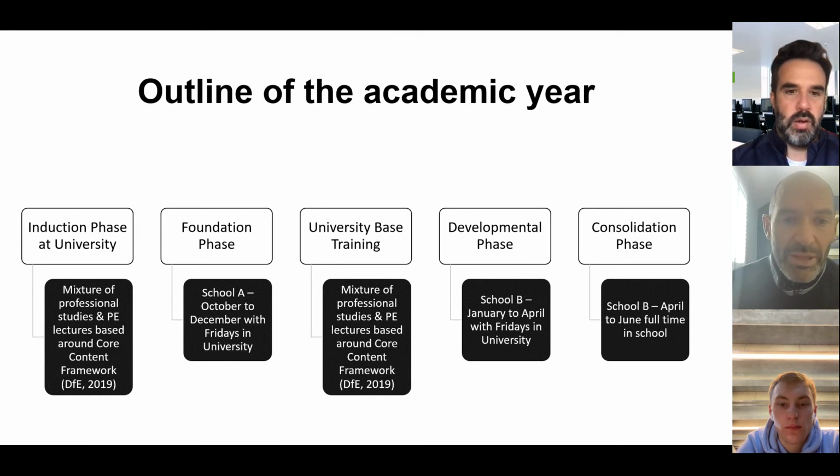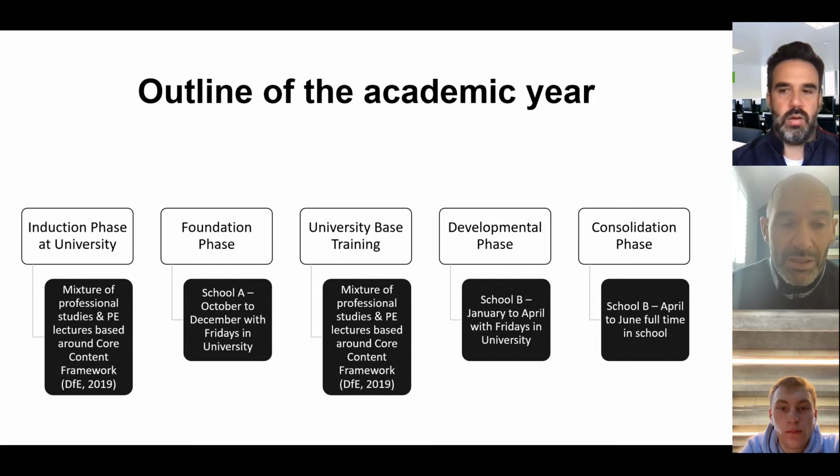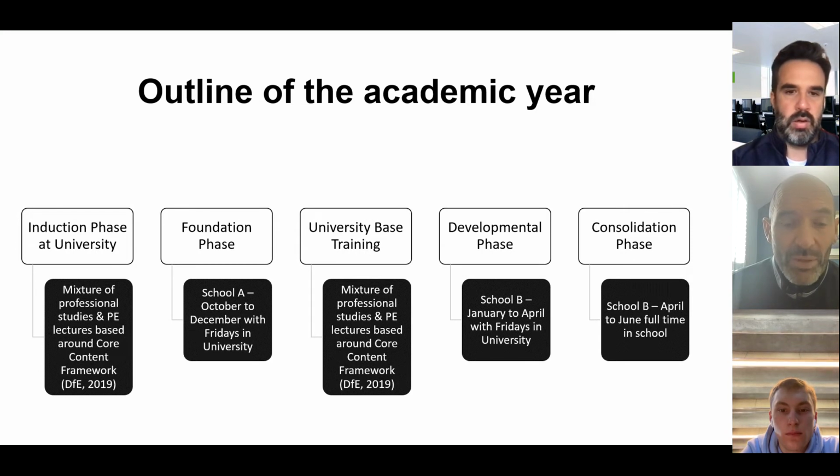So fairly soon on, you get into your foundation phase, which is where you go into school, and that starts in October and goes through to December, and that's your first placement, and that's Mondays to Thursdays, and then Fridays is back at university. The Friday structure is the master's module in the morning, reflective teacher, and that's for 10 weeks, and then in the afternoon you would have PE seminars.